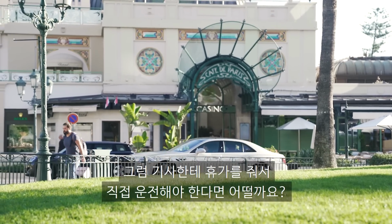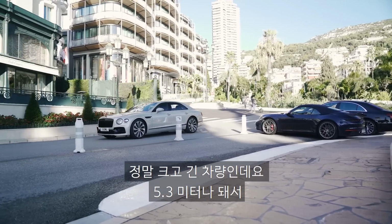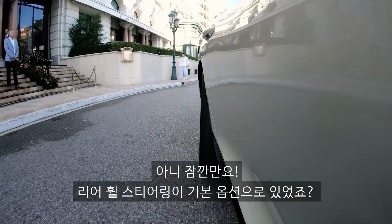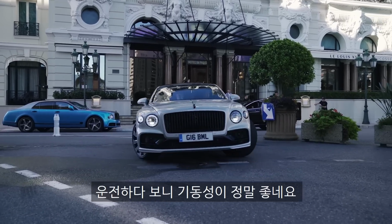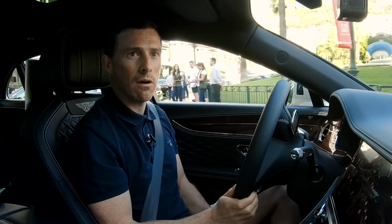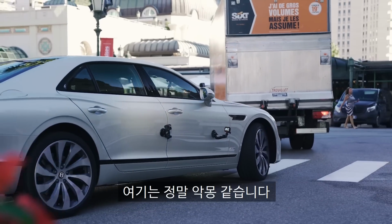Now, what happens when you give your chauffeur the day off and you've got to cruise around town yourself? I mean, this is a big long car, 5.3 meters. It's going to be too awkward to drive, but wait a minute. We've got rear wheel steering as standard, so actually it's very, very maneuverable. Oh gosh, that's taken a lot of the strain out of driving in town, I can tell you. It's a nightmare around here, actually.